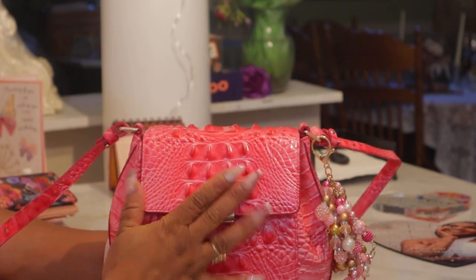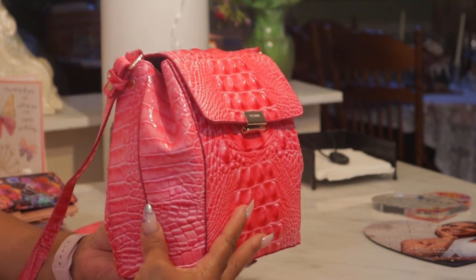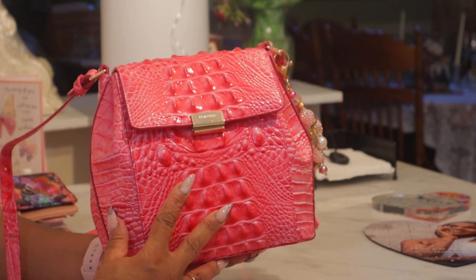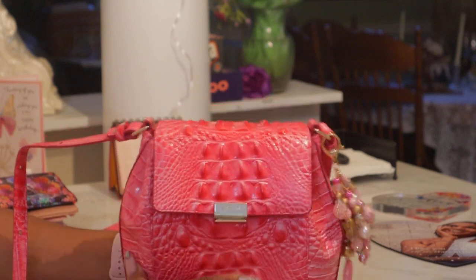I don't know. I should have brought my Pochette Matisse out to see if it would hold the same amount of items. I don't think so. But it might. So maybe I'll do that in the future. Do a comparison of what it can hold.